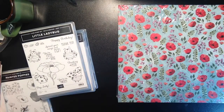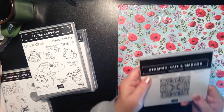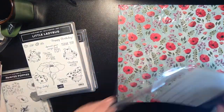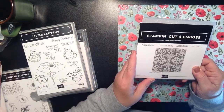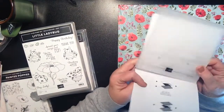That is so nice. Love that. Okay, so what is this one? Oh, we have an embossing folder. See, this is all new to me, opening this all up, because it just seems like so long ago since One Stage was. So we have a new Stampin' Cut and embossing folder. This is the Parisian Flourish 3D folder.